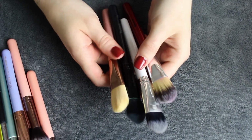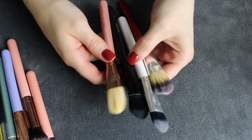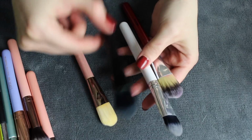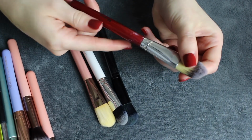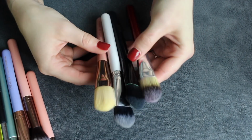I have 4 paint brushes now. I'm keeping these specifically for cream paints for Halloween time. This is my Luxy 510. This is the Morphe MB9. This is the Colourpop F17. And this one is just a Morphe brush. I don't know where this is from, but these are all nothing special.